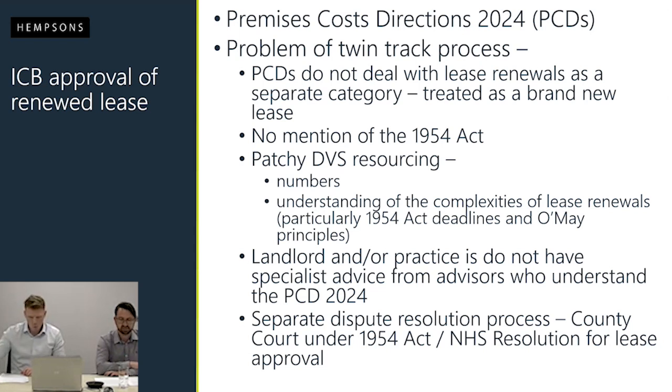Now, as mentioned earlier, the lease approvals for GPs are regulated by the Premises Cost Directions 2024. And unfortunately, these directions do not deal specifically with lease renewals as a separate, distinct category to approval of a brand new lease. They're all lumped together under the same direction. Indeed, the 1954 Act is not mentioned at all in the Premises Cost Directions.